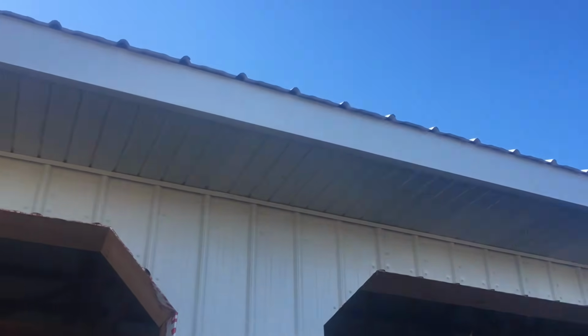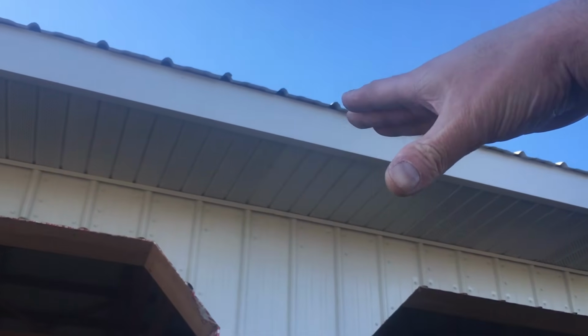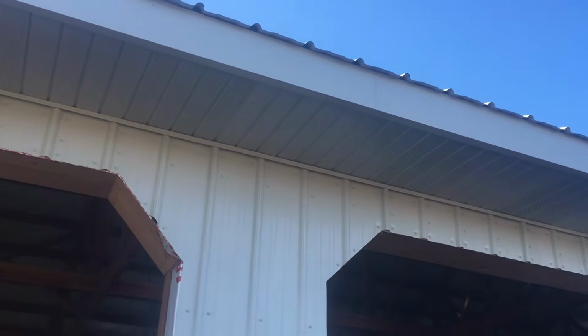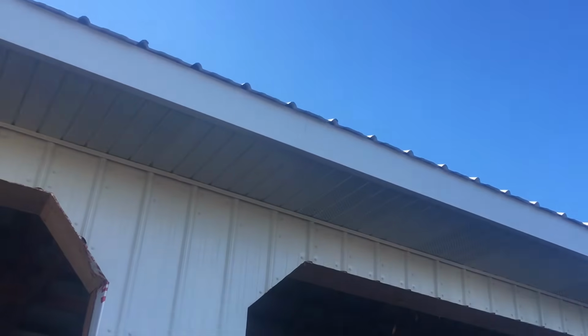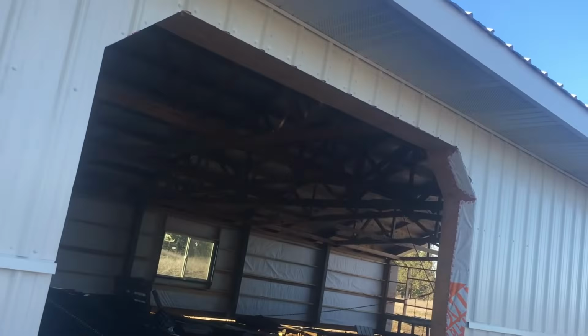In the future, I would definitely order the trim that goes up on the top over that, and it'll keep windblown rain from getting back there. We had a rainstorm the other day, and the wind wasn't even blowing that much, and we had drops all the way above where I expected to see them. So I would definitely recommend adding the cost of that extra trim up there.